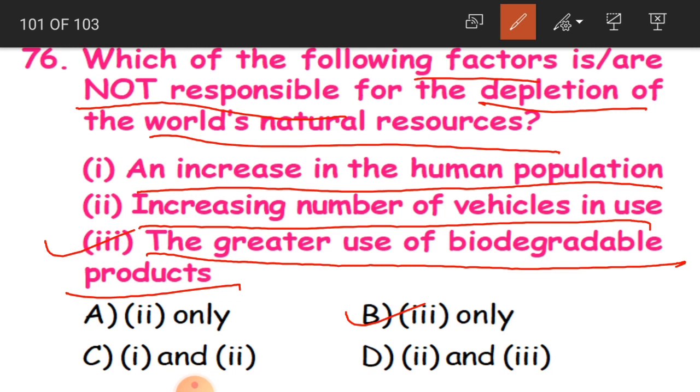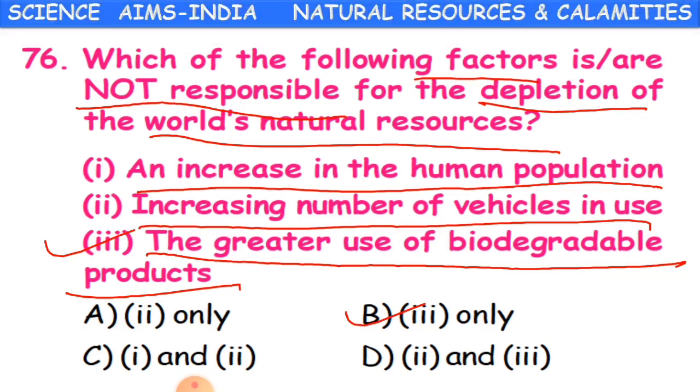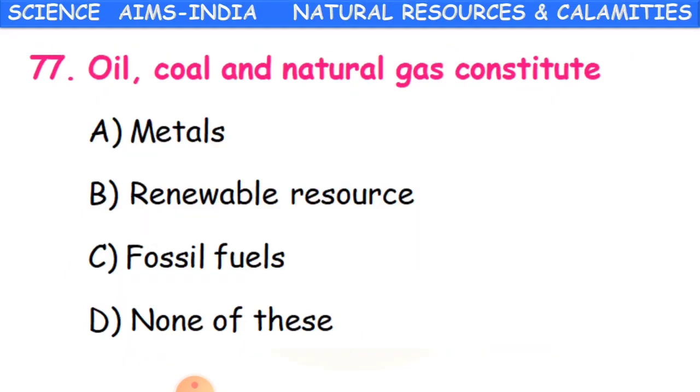So if you are using biodegradable products more in number, then we are going to avoid the pollution. Okay, and they will be decomposed in the land, so that we can have much natural resources still available on the earth. Clear, children? So B is the answer.